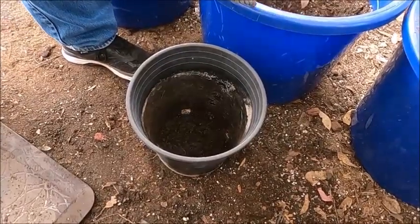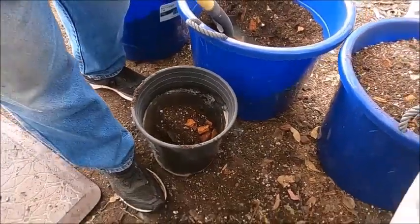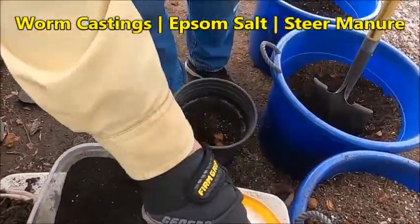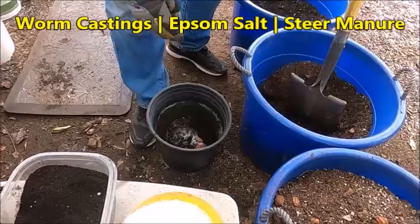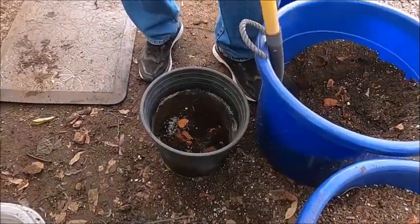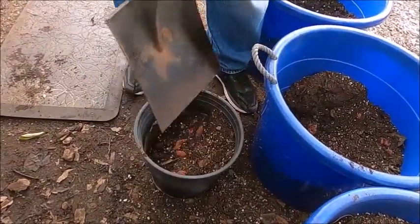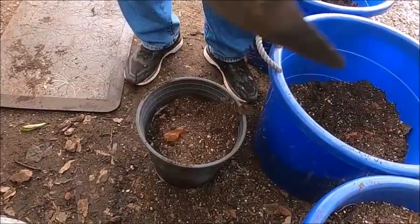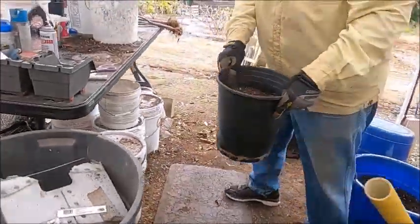So I'm going to take about a half a shovel full, put it in there, and then I'm going to come over here and grab some nutrients. Here's some worm castings, some Epsom salt, and some steer manure. Just throw it in there so it gives something for the roots to go toward. Give it some nutritious goodies down there. Hopefully the roots will get excited and head down that way quicker. Put a few more shovelfuls in, and then I'm coming up over here.